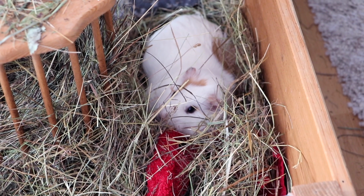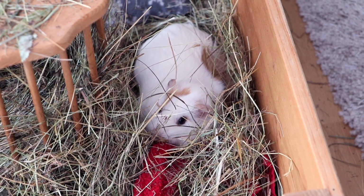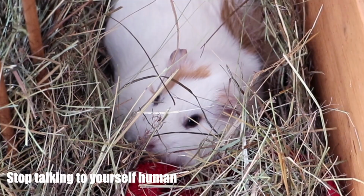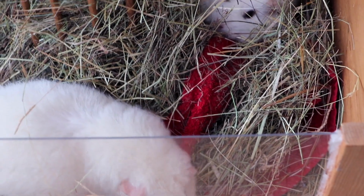That just looks like the comfiest place ever. Gatsby has really made herself at home. Gatsby, are you loving it? Hiding in the hay? Yeah? I think there was a nodding yes. Lumi's sleeping here as well, or at least eating here.